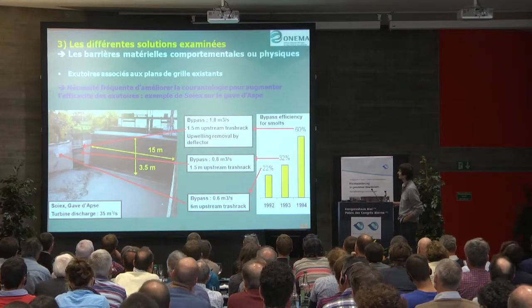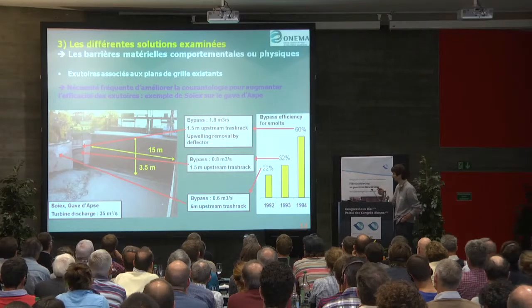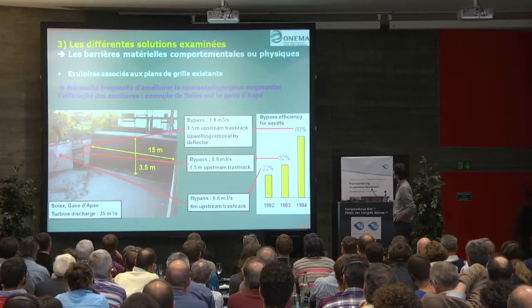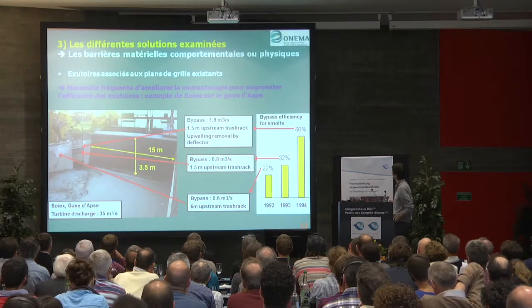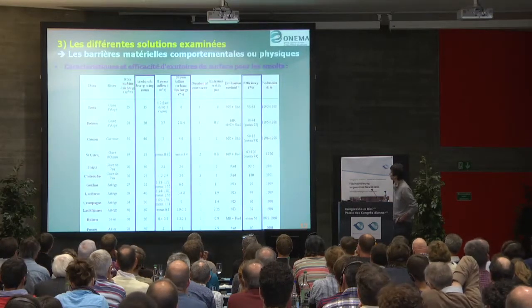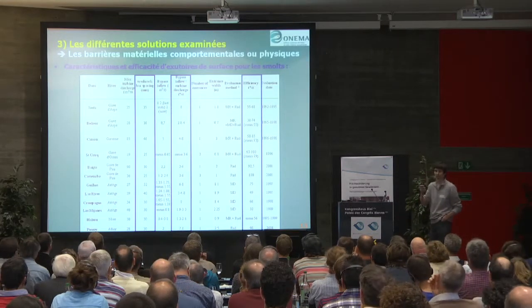Then we adjusted this, reduced the distance. Then we had the flow directly before the entrance to the bypass system. This flow was reduced, and as a result, efficiency was significantly increased. But I'm aware that the result is still rather moderate.